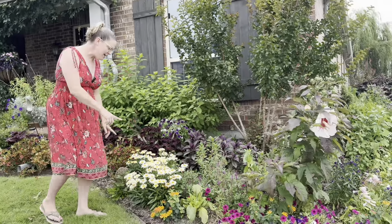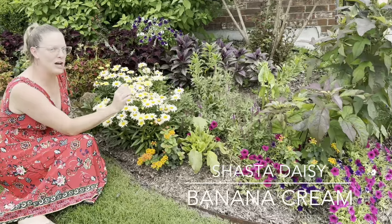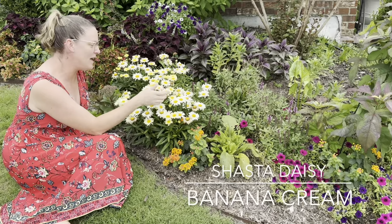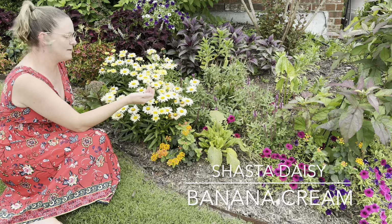Okay, so right here, my Banana Cream Shasta daisies are looking spectacular, which is shocking for me because y'all, I don't like Shasta daisies, but I love these. They're so fun. It makes me want to plant more Shasta daisies. I know y'all are like, what? That's insane. Oh, he's just kind of hanging out.